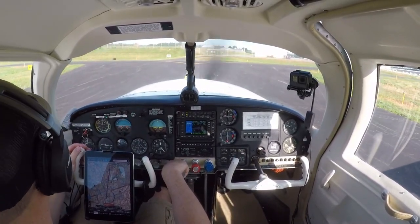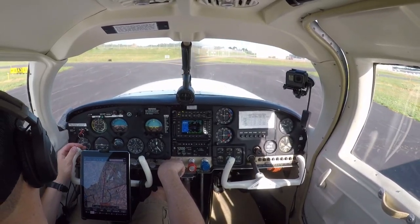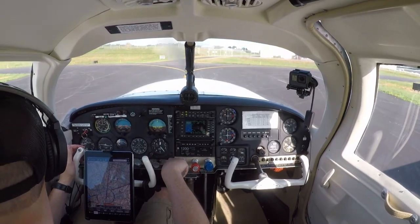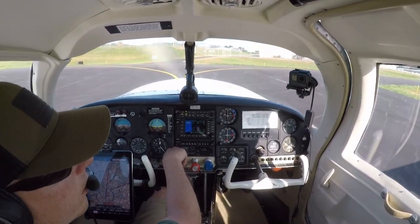Orange County traffic, I'm going to be taxiing the T3 via Alpha 3, Alpha, and Charlie, Orange County. Okay, so we're turning on Alpha.